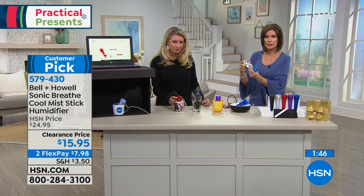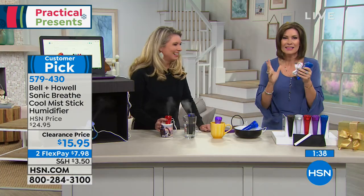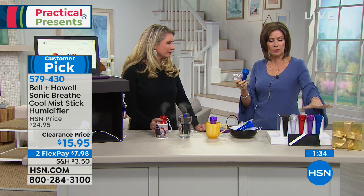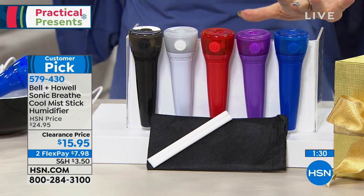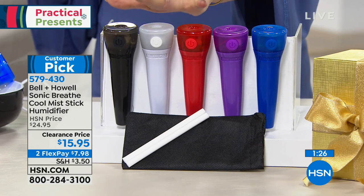No need for batteries. Look, it's rechargeable. That may be my favorite part. I'm starting a band battery business. Batteries drive me crazy. This, you don't even have to worry about it. So we'll go through the colors again for you. It's nice that it comes in some fashion colors. So you have the blue, the purple, the red. This is gonna be your white. And then we also have it in the gray.